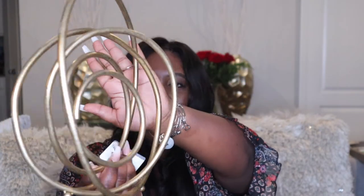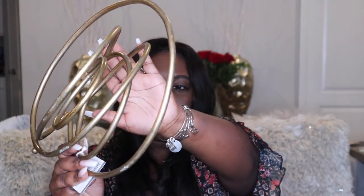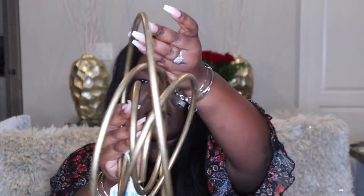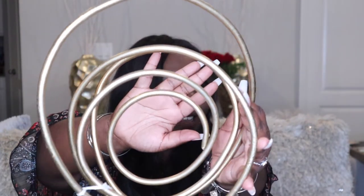Again, I know some are gonna be like, okay, what in the entire fudge? But once I add this in my home, I'm gonna let you see. Super, super cute. I love it. It's durable. Very, very nice. And this was only $14.99. Super good price for this, guys. I'm telling you, really great price.